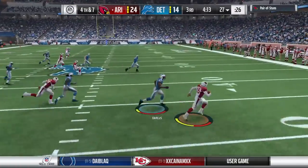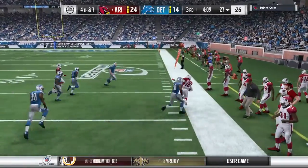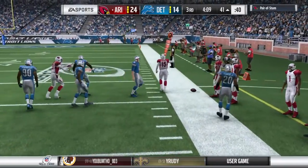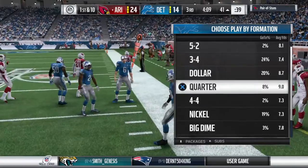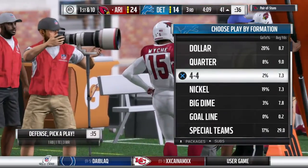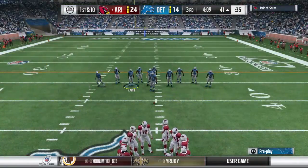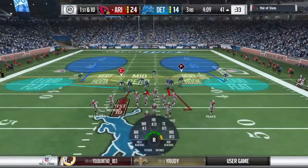Anything trying to get going again, but you're right. He definitely took a shot. And he will finally go out of bounds just shy of the 40. Might have been one man away from 6 points. As it stands, it's a huge return. And the Cardinals, great field position to start this drive as they take over 1st and 10.